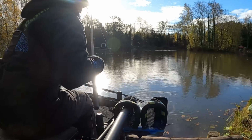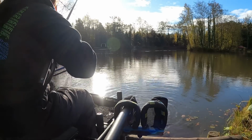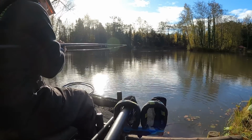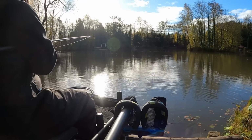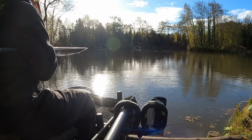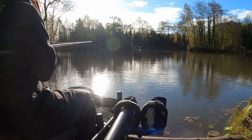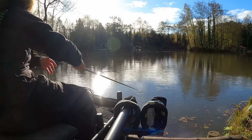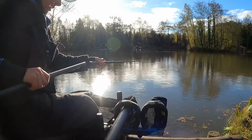So that's not a bad one. Not massive stamp, but as long as you're putting something in the net all the time, your weight's building up. Should be doing alright, I think. A few fish being caught, but it's hard to tell when you've got your head down catching fish. There's always a few fish to be caught, especially early on.